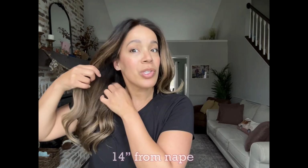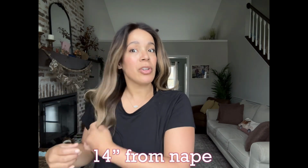It's not too much hair. It really does feel like the perfect ponytail. Believe me, I would tell you if it really did feel like too much. This wig measures about 14 inches from the nape. And as I mentioned, that's just this wig.